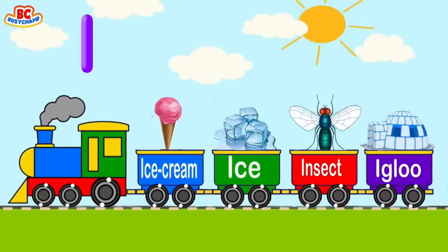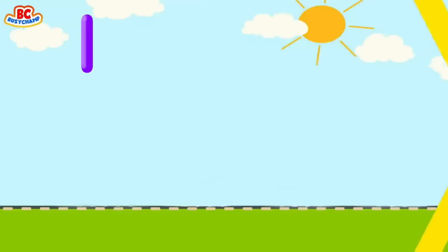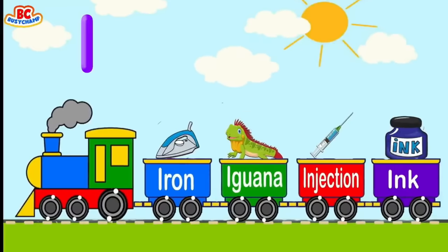The letter I. Ice cream. Ice. Insect. Igloo. Injection. Ink.